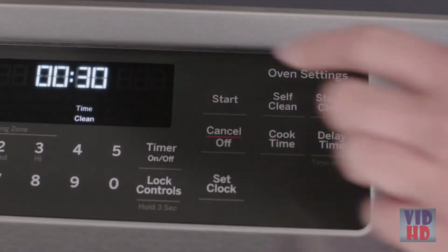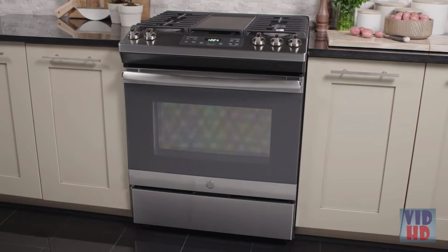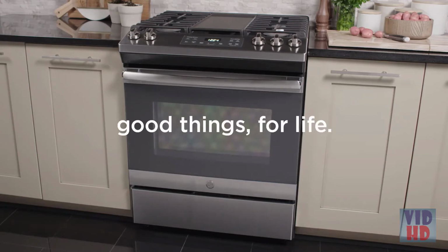Additional features you're sure to love. Another way we make good things for life.